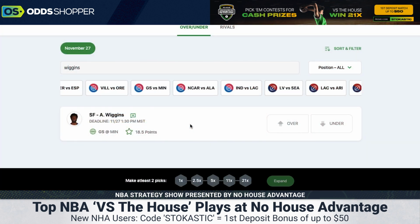We're going to be looking to take some overs, and we're going to start by going to the Golden State side and go over on Andrew Wiggins, 18.5 points. I'm not going to lie, this is one of my favorite totals on the slate to go over on. You could also look to his points, rebounds, and assists prop if that comes up later. But Andrew Wiggins, over 18.5 pure points.